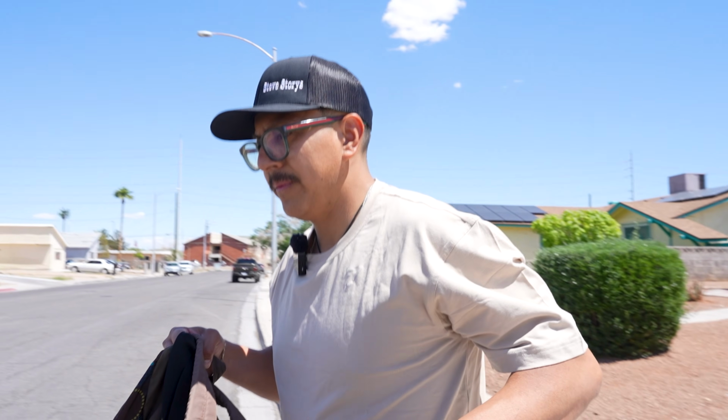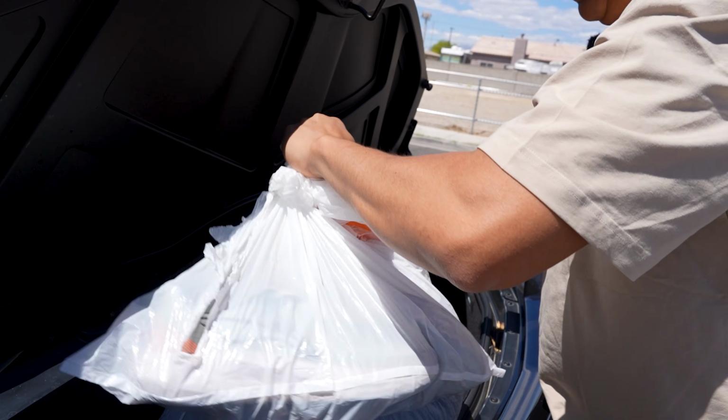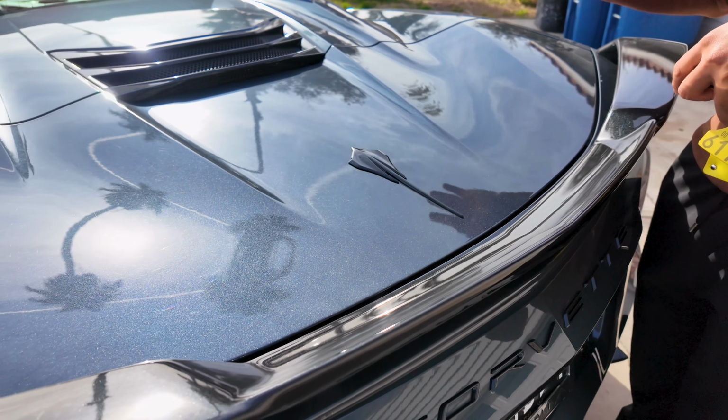If you get the T-top, then you lose some of this space. So honestly, I'd recommend the convertible. And the convertible is just overall more fun. And then to close it, you just press on it where it engages and it closes fully by itself.